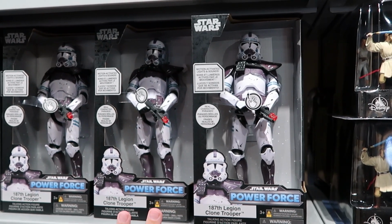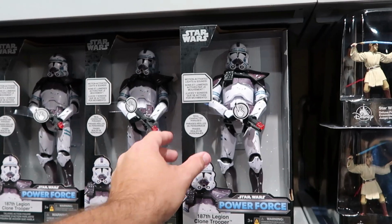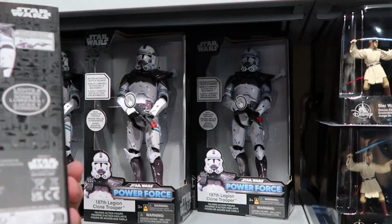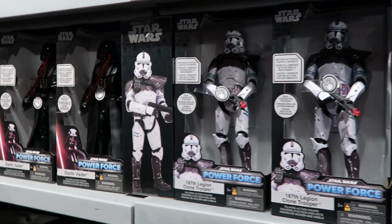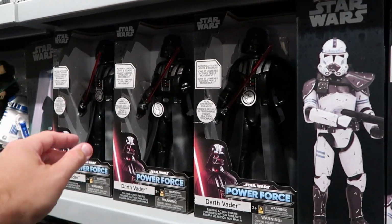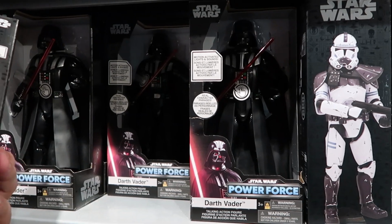These are the Star Wars Power Force. This is the 187th Legion Clone Trooper. These are motion activated with lights and sounds. That one is $30. Right next door, part of the same power icons, they do have the real character phrases with lights and sounds, Darth Vader.